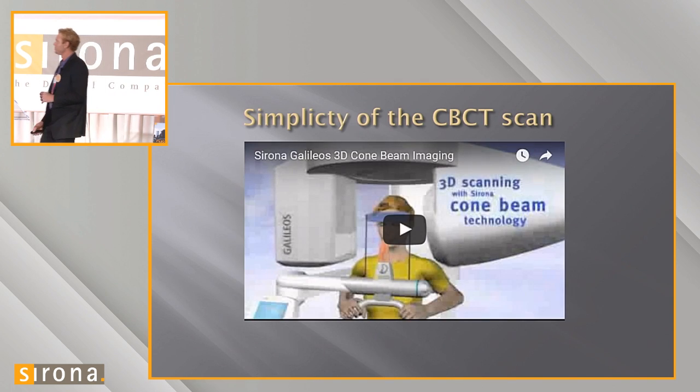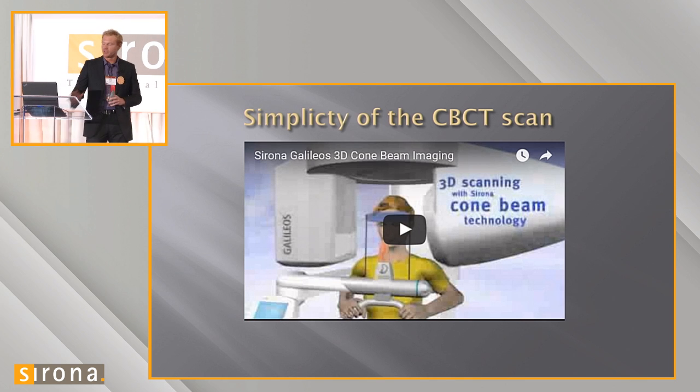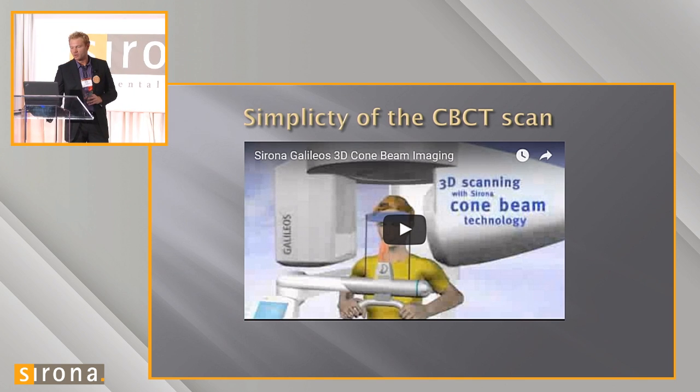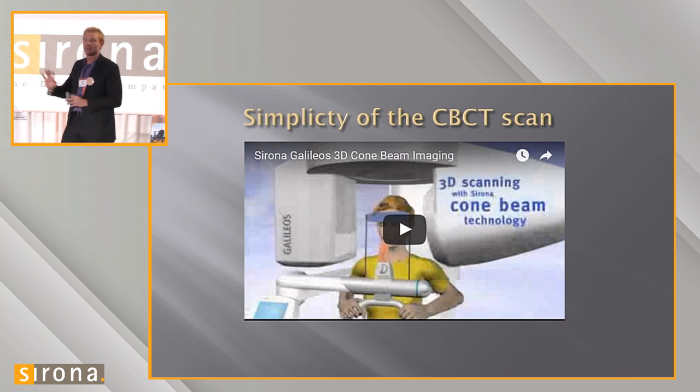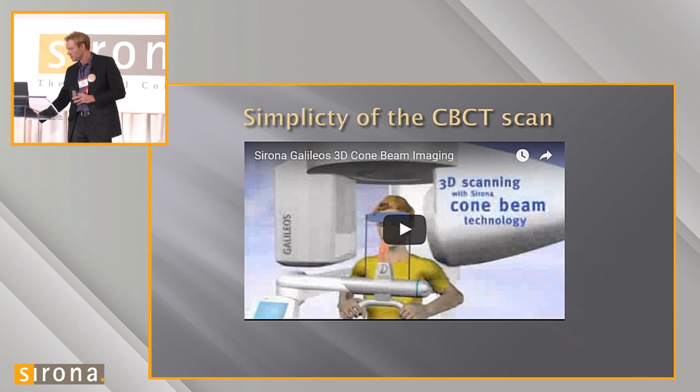All right. So I want to show this. The clarity is not very good, but this is an older one, and you're going to see how fast it really scans. I don't know how many people have seen cone beam or have seen the Galileos or anything about it because we're on this side. Yeah, all right, I'll show that later.